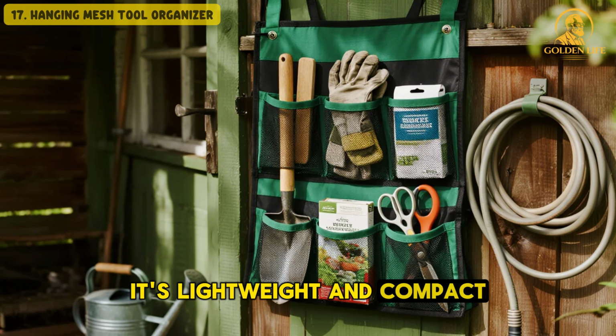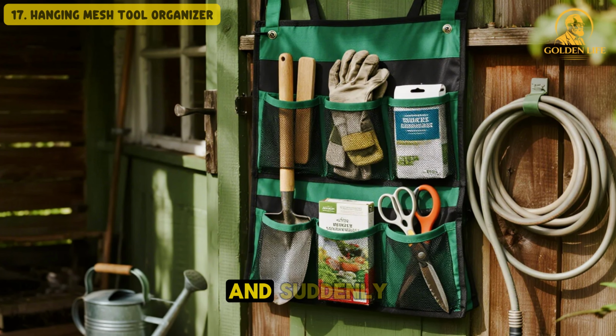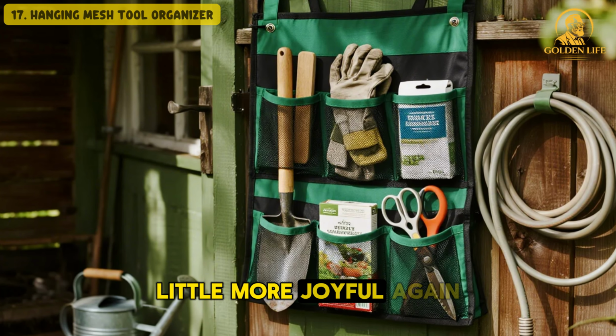It's lightweight and compact, and everything stays right where you left it. You don't have to bend down or dig through a cluttered bin. Your gloves are aired out. Your tools are easy to grab, and suddenly gardening feels just a little more joyful again.